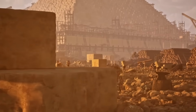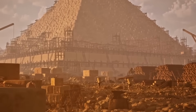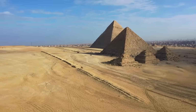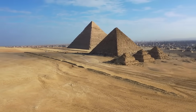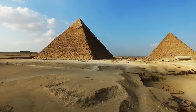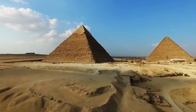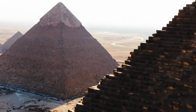The methods used to quarry, transport, and lift these millions of blocks have been theorized to involve ramps, levers, and large teams of workers. However, the consistent accuracy across the entire structure, from its foundation to its peak, suggests a master plan executed with unparalleled control and knowledge. The Great Pyramid of Giza stands not just as a large tomb, but as a monument to ancient precision that continues to inspire awe and scientific inquiry.